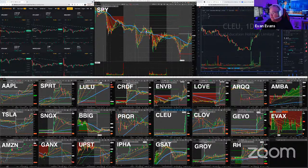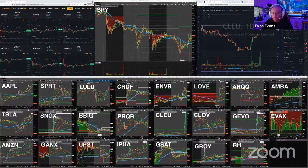GVO getting close. 645 breakout, meaning 646. And you can get in for 50 cents of risk on GVO. Almost there. Lulu is almost breaking out. 435 breakout for $9 of risk.